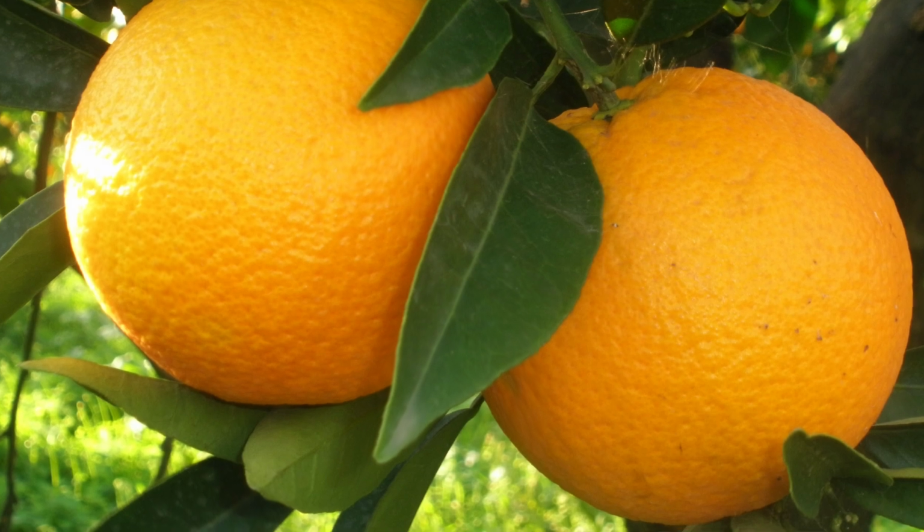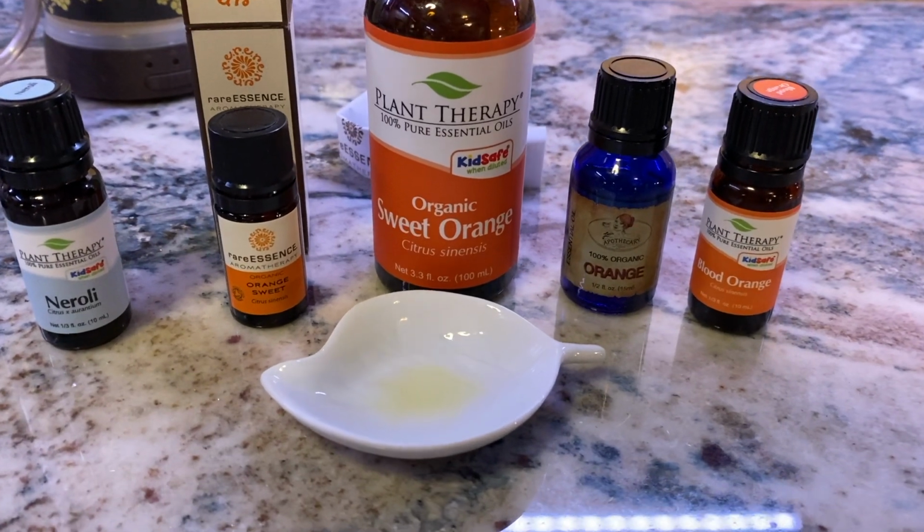Today we are inside the Apothecary with an in-depth look at the essential oil of orange. We are starting with this oil because it's one of my favorites. It's a great beginner oil that everybody loves. It blends well with a variety of other oils. It's uplifting and has a ton of beneficial uses. Plus it's summer, so who doesn't love citrus?